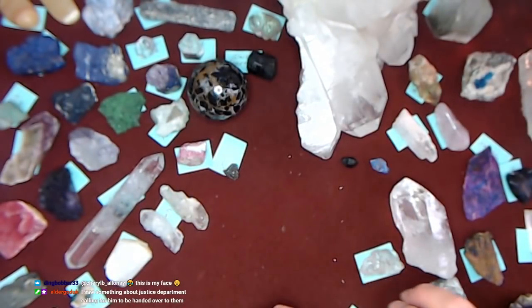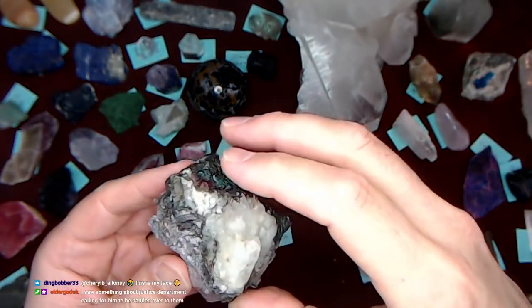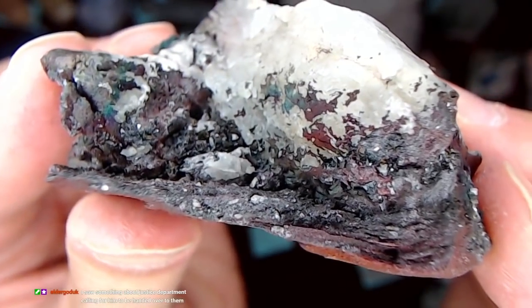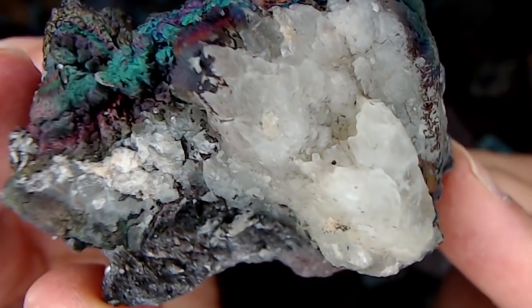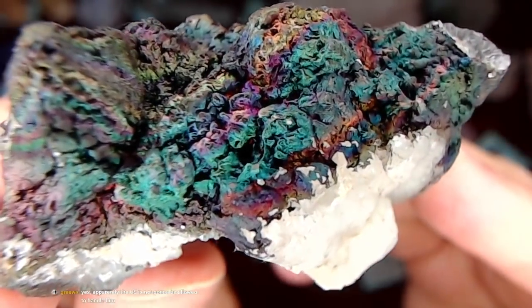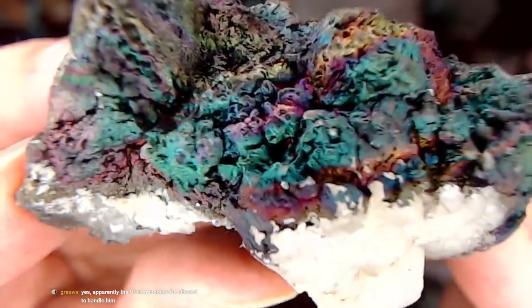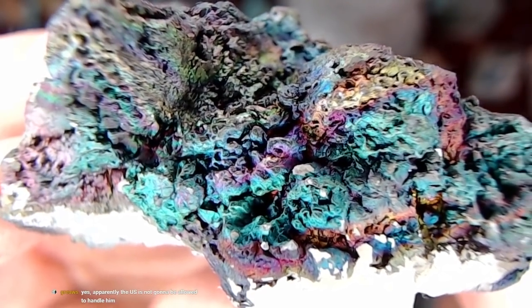What's this one? Oxidized iron ore on quartz. Let's get it focused. There's our quartz. And there's the metallic. Look at that rainbow. Wow, trippy. Trippy. Look at that.